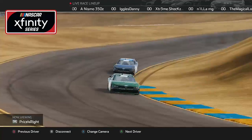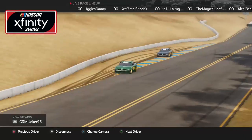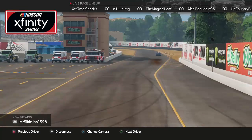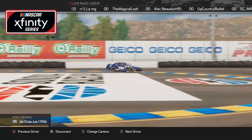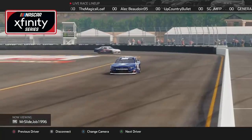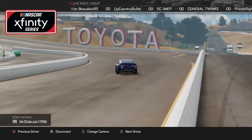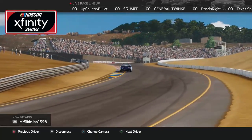at Sonoma. As we try to catch up with our leaders here, I believe it's still Slide Job in the lead. He's just pulling away. The second place car is nowhere near him, and this shows the pure dominance of Slide Job at road courses. He's a pretty good road course racer. Last year he was doing pretty good at all the road courses, but he managed to not win a single one of them. So definitely a chip on his shoulder here as he races in the lead at Sonoma.